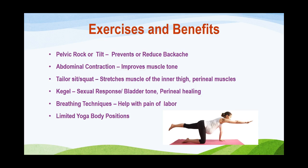Kegel exercises. These exercises are ones in which a woman can tighten up those perineal muscles. They help improve sexual response in terms of orgasms, and they improve bladder tone, and they also help with perineal healing after delivery. So it really helps to strengthen the perineum in a lady, especially after you have carried so much weight on that perineum for the past 9 months.